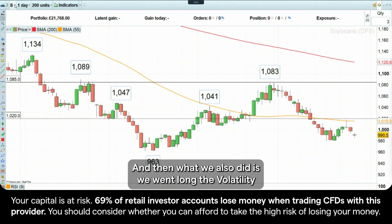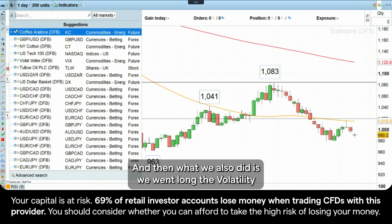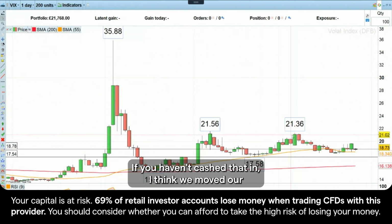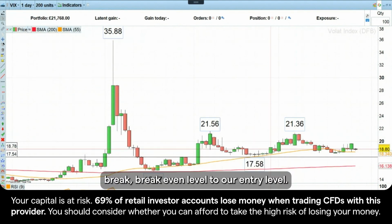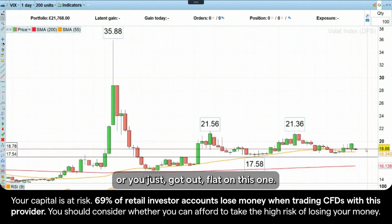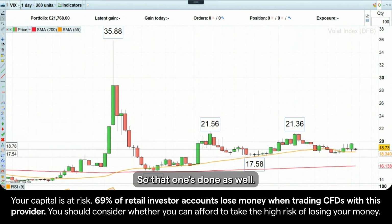And then what we also did is we went long the volatility index, the VIX, and there we had a move up. If you haven't cashed that in, I think we moved our break-even level to our entry level. So either you made money on that at the beginning of October, or you just got out flat on this one. So that one's done as well.